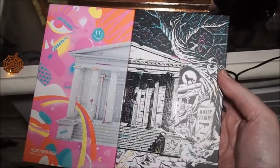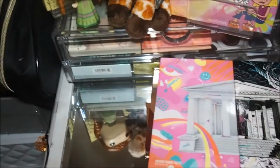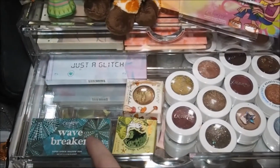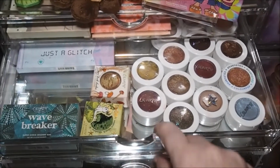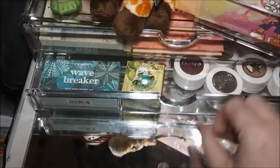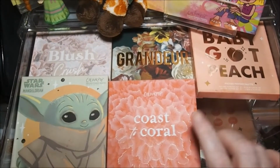We've got 5 palettes to use this week, so I shouldn't run out, but if I do, I'll probably choose the High Tides. Let's just move these. So if I need something else to use, I'll probably use these two here, because I've not used them yet, the Colourpop Wave Breaker, but I don't think I'm going to run out. So these are all my Super Shocks, and I put those two smaller palettes back there. And then here are some of my 9 pans. We've got the Grandeur one there I haven't used as well, I need to remember that.